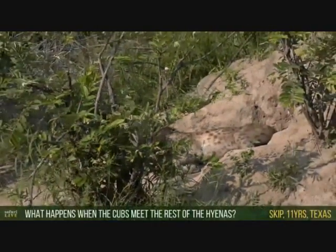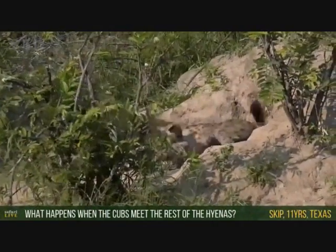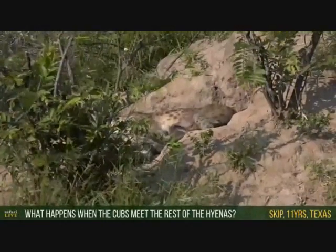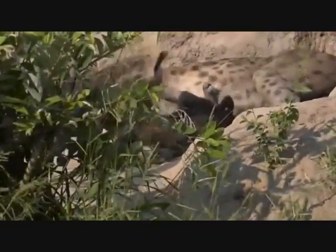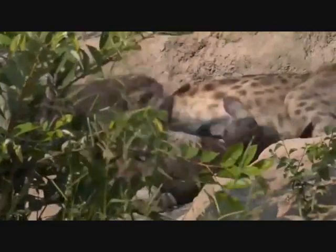Skip, aged just 11, from Texas. I know you've asked about our hyenas before, so it's great to have you asking questions. You say, what happens to the cubs when they meet the rest of the clan? Skip, life for them will probably not be as easy as it is now.